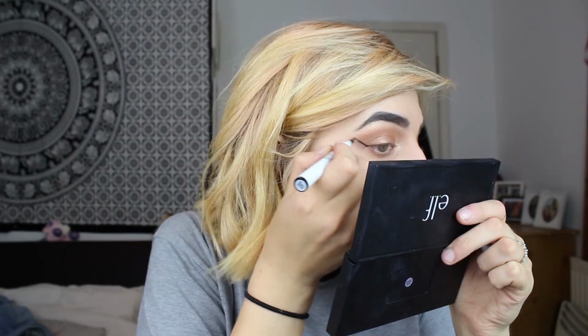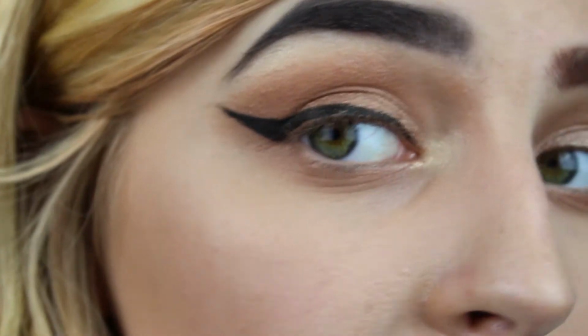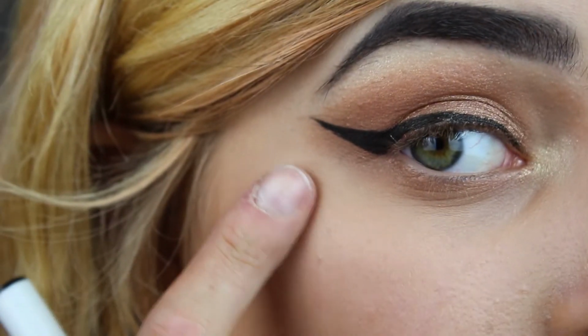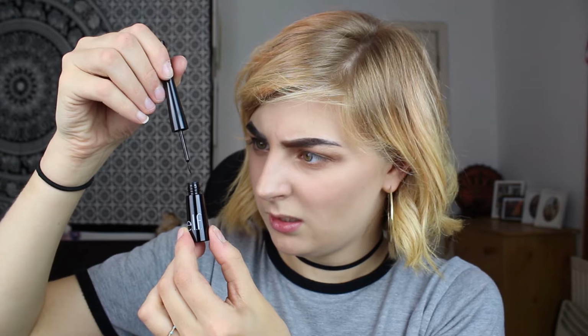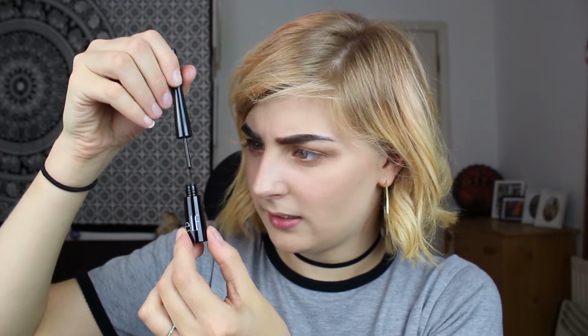And then I also picked up, which I have really high hopes for, the Intense Ink Eyeliner, and it's a really thick pen. I'm gonna go in with this one first, and if this is crap, I'm gonna try these two. Okay, it's not horrific, but it's just not as sharp as I would have wanted in an eyeliner, and it's not as black as I would have wanted either. Let's try this one. It's not got a very pointed end. That's all right.